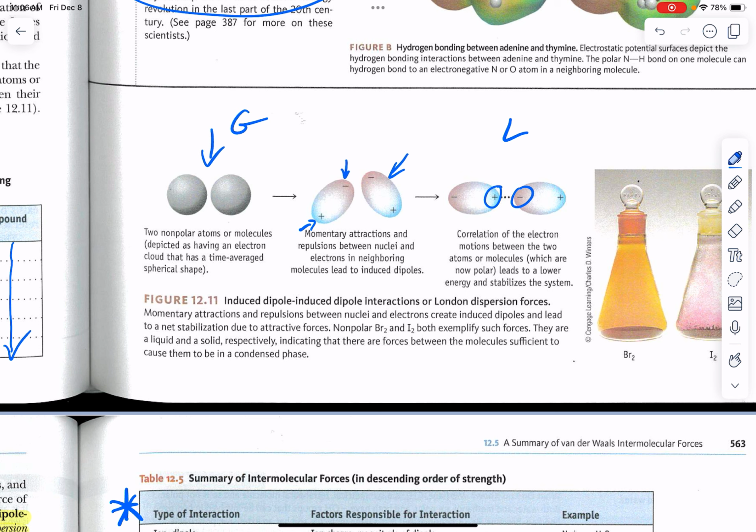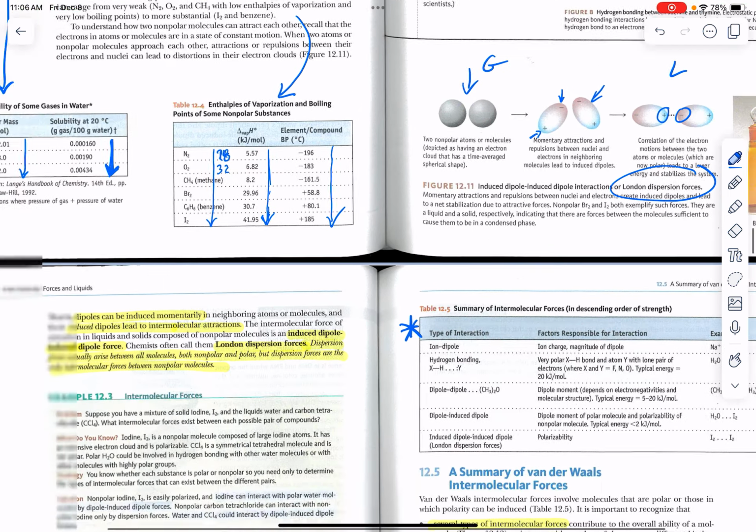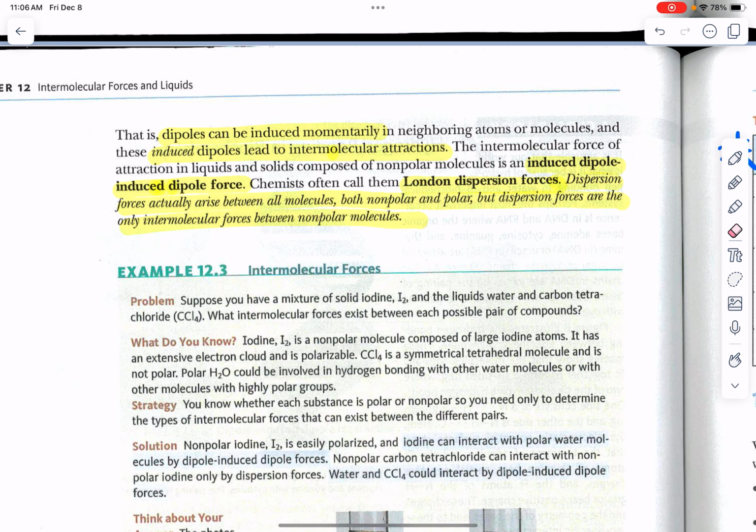And of course, even nonpolar molecules can be in the liquid or solid state, which means there's got to be some type of force of attraction between the particles at those low temperatures. And in general, we call those the London forces. Now, coming over here, we mentioned the fact that a dipole can be temporarily induced, meaning the molecule does not naturally have a dipole, but through sheer chance, you can get more electrons on one side than the other, in which case it temporarily becomes a dipole.